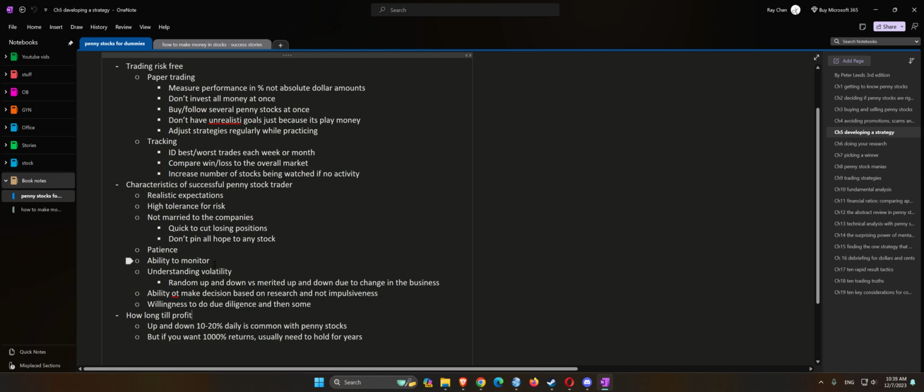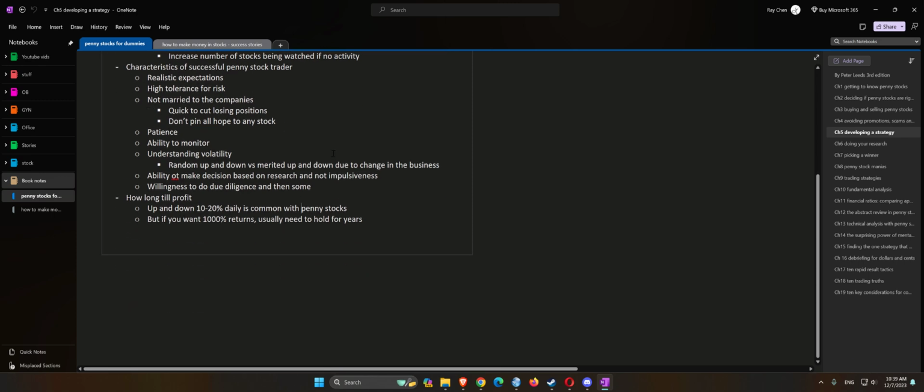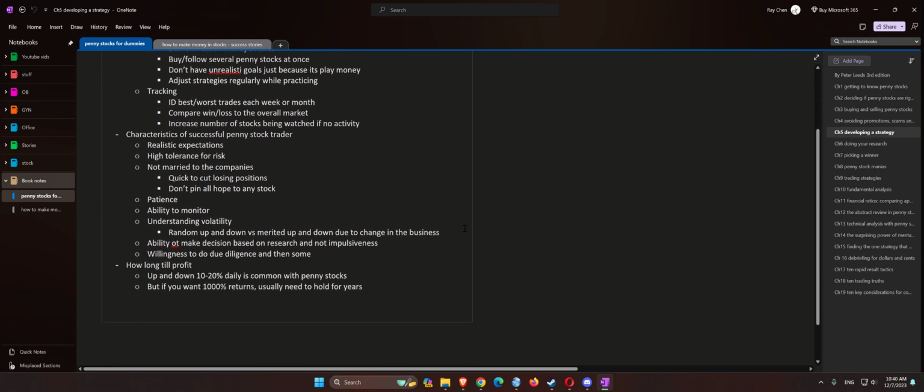So how long will it take until profitable? Day to day, there's up and down. 10 to 20% is very common with penny stocks. But if you want 1,000% returns, you will need to hold it for years.